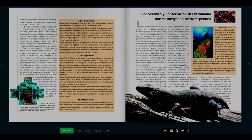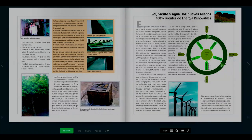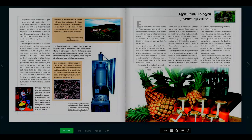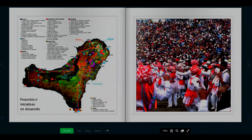We want to prove that using local resources intelligently lays the foundation for human development with a high quality of life based on respecting the natural and cultural values that we have inherited from our ancestors, and that we will pass on, hopefully in an improved state, to our successors.